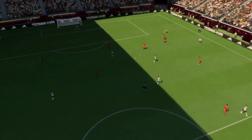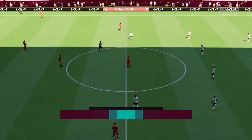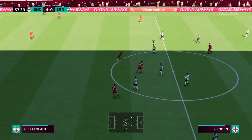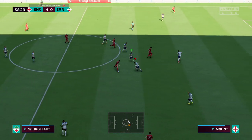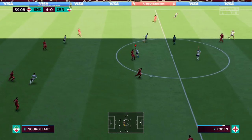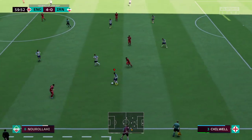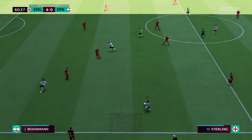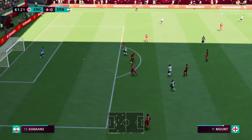Well, as you can see, it came off him last, and as a result, it will be an own goal. So unfortunate. A lopsided contest, 4-0. Nurullahi. Well, that's how to dispossess your opponent. Minutes left for play. He has teammates around him. Kane. And intercepted it.